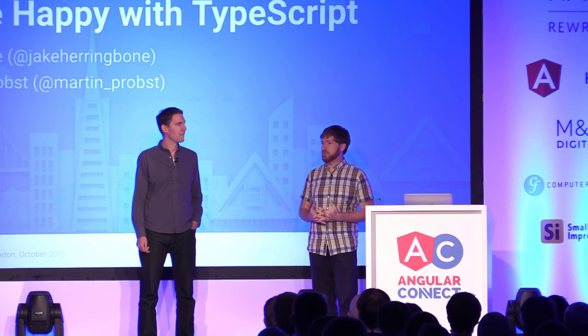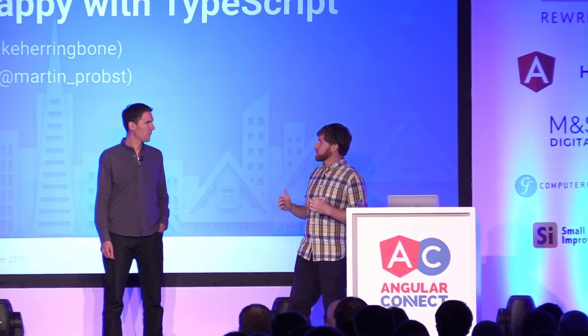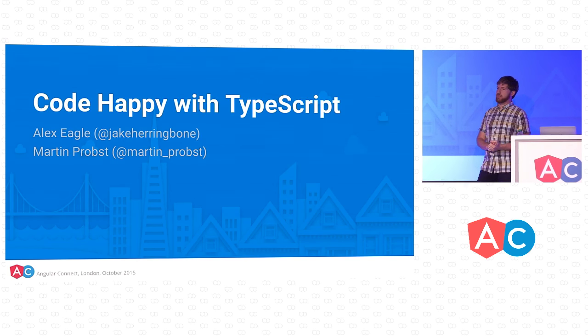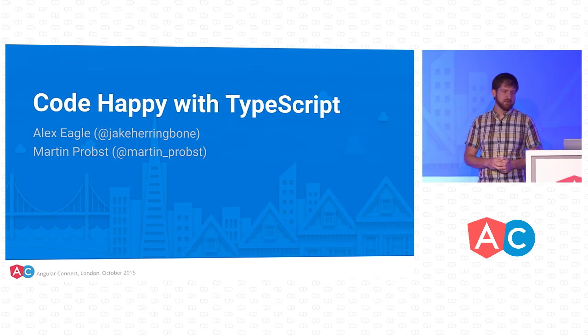I know for me, what makes me feel happy as a developer is when my ideas are flowing into a design and into code, and that code is working, and I'm shipping it to my users. And in our case, you guys are my users, so that makes me feel really happy on those days when that all works out. So with TypeScript, our team has been able to code happy. The first thing we'd like to tell you about is some of the details of how TypeScript has helped us with this.